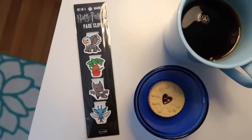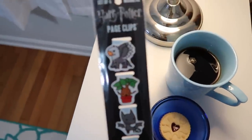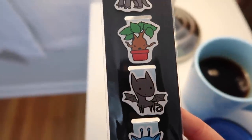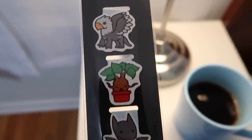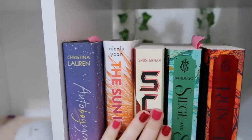I got my tea and I got my cookie, but what I really want to show you, these bookmarks that I got from Barnes & Noble. So we have the Cornish Pixie, we have the Thestral, the Mandrake, and the Hippogriff. They're so cute. I've never used magnetic bookmarks before. I'm really not sure if I'm going to like them because what I usually do, I use post-it notes.